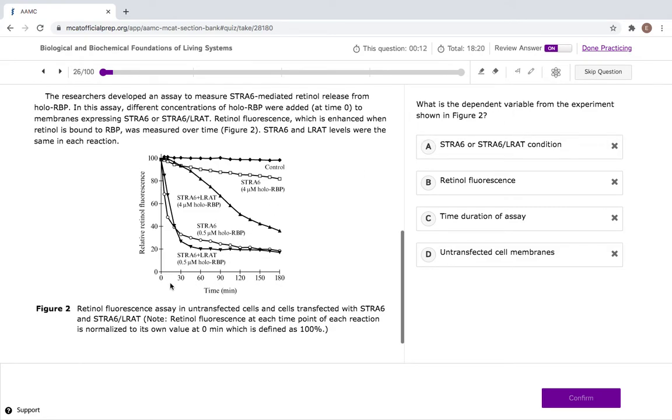Okay, quick lesson here, guys. This is independent. This is dependent. Independent variable, dependent variable. Dependent variable, relative retinal fluorescence. I don't even have to look at the other answer choices. Like, what?